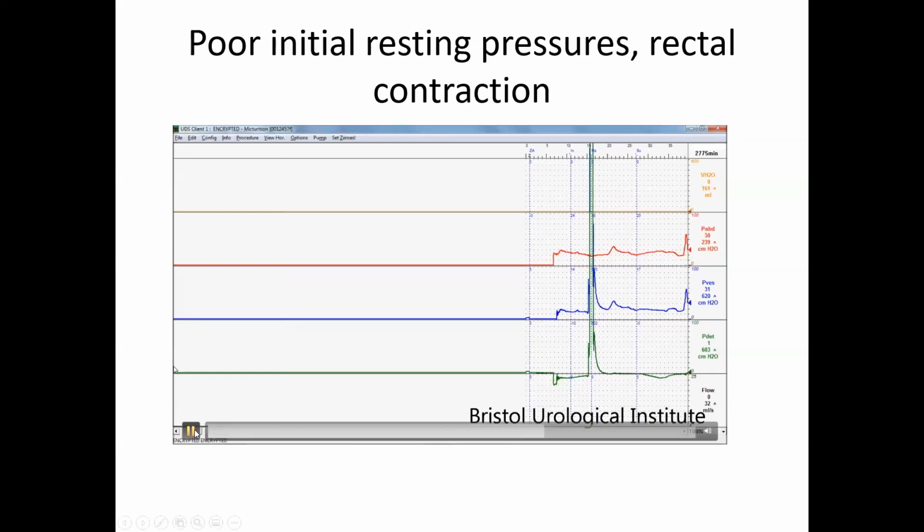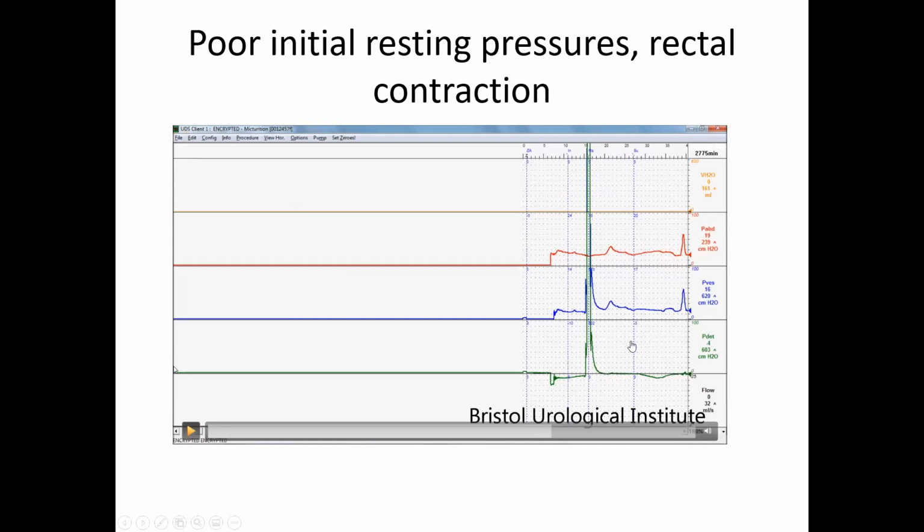So you've suddenly got a decrease in pressure evident on your detrusor line, which hasn't come from your vesicle line, because your vesicle line is looking fairly flat. But there has been a rise in pressure on your abdominal line. So any change in pressure needs to be addressed on all three lines. This isn't important. It's just interesting to know that it's coming from the abdominal line and not the detrusor line.